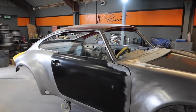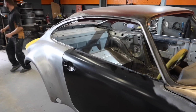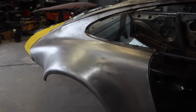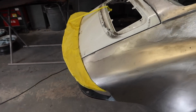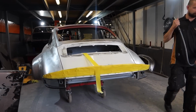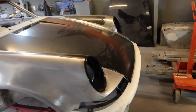What they've done here, which is really clever, and I can't work out how they've done it, they've chopped the pillar out, so it's pillarless, and they've also lowered the roof line. I don't know if you can see that, but the roof is actually lower on this, which is absolutely crazy. It's got a wide arch. I'm going to leave a lot of the details to be a surprise down the line, but you do not want to miss what they're doing with this.